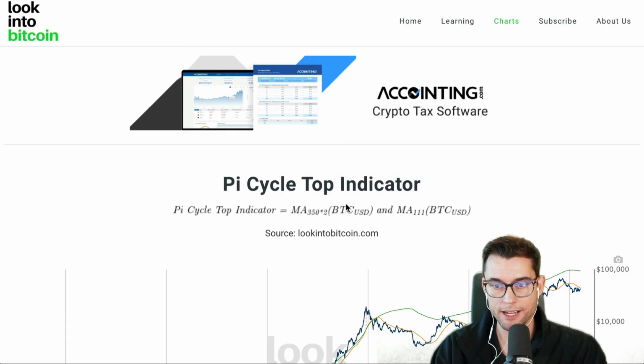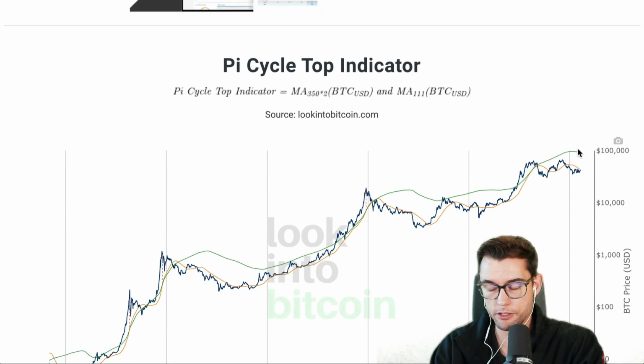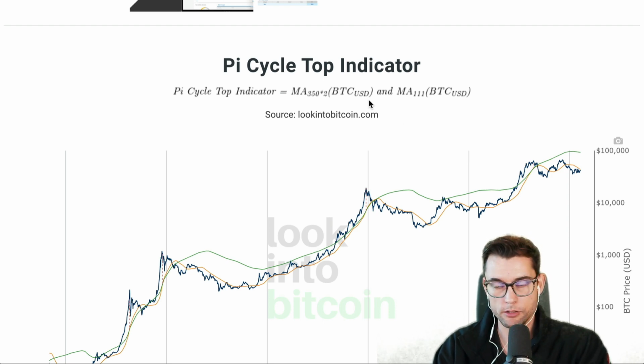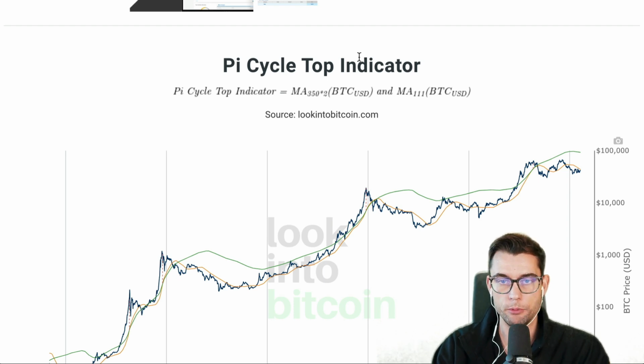Then we got the Pi cycle top indicator. Obviously, we're not at a top. We're near the bottom. So this will come in handy once the market shoots up again. And then maybe if we get the Pi cycle top indicator, then I will sell.